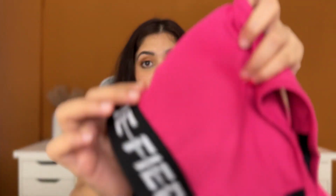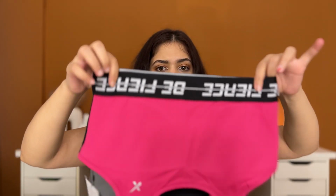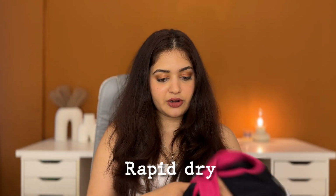Now when I talk about the material, my first impression is that it is a brushed fabric, so it's quite soft, brushed from the inside. The elastic at the bottom is quite stretchy. This is pretty much just one elastic band that goes around the sports bra. Again, this material says rapid dry.